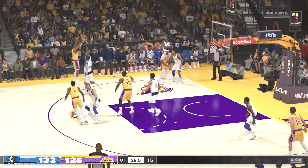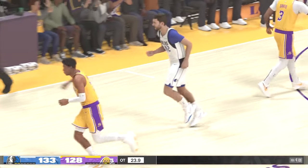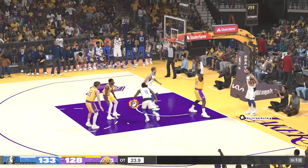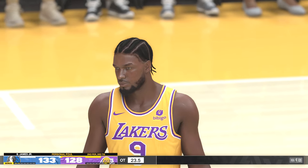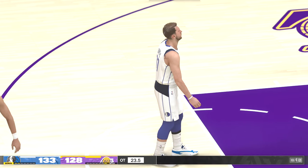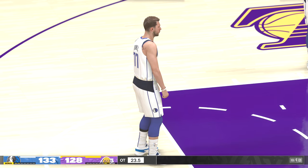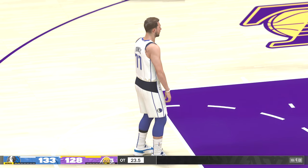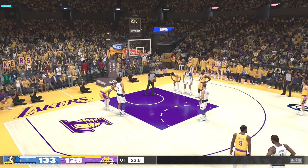Pass to Hachimura. Got it! Oh, and that cuts the lead to just 5. And you see the composure of Hachimura, not feeling the pressure of the moment at all. And he commits the intentional foul. Take a break. 2 shots.